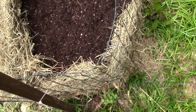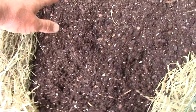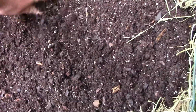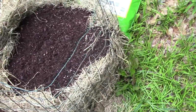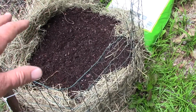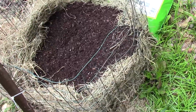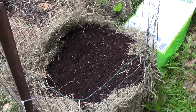So that is pretty much it. Put down your hay, and this is old hay from the dog bedding. Kind of build up a little wall around it, pour some good dirt in there, wet it down. That's all we're going to do. When it comes through again and starts producing leaves, we're going to let it leaf out just a little bit. We're going to top it off again, all the way up to the top of the wire.